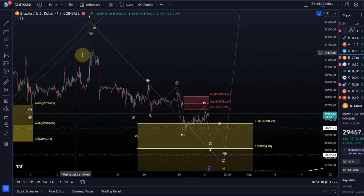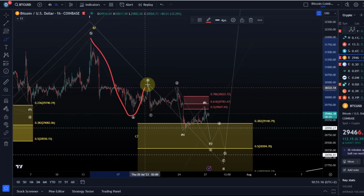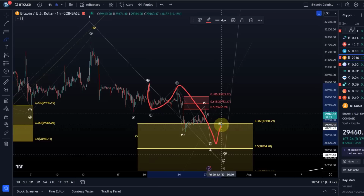So it still looks like we have this wave 2 correction unfolding. And I'm looking at this as an A wave done, the B wave done, and the C wave could be unfolding now. The C wave is a 5-wave move. And you can see here we have a 1-2 setup complete, and we are likely in the 3rd wave. Then there should be a 4th and a 5th wave.